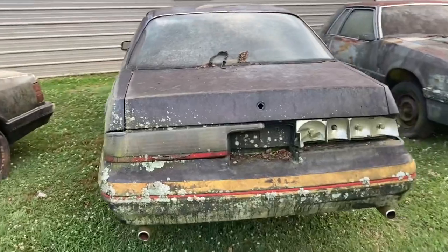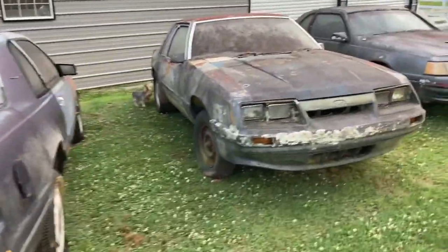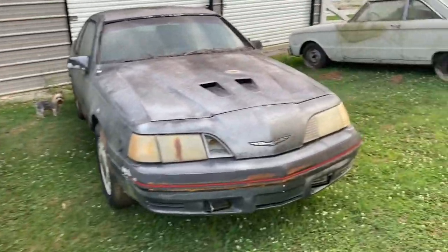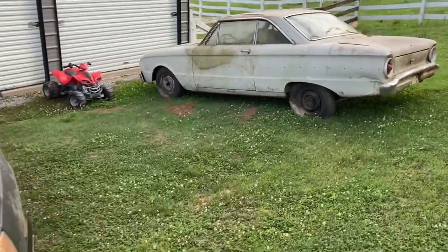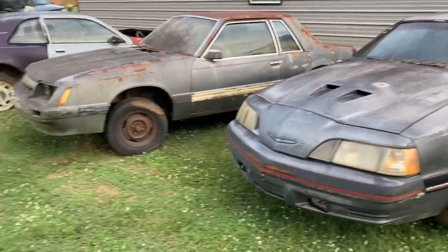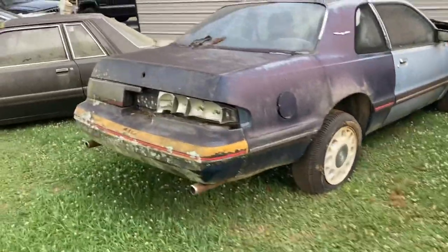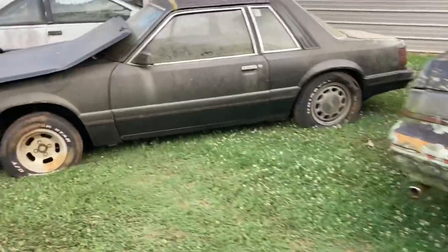I've graduated high school, I've graduated college, I've got married, had three kids, and pretty sure this is the biggest moment of my life right here. I mean, how's it getting better than this? You have this many Fox bodies in your yard? You know, this is the high point right here. It's all downhill from here. I don't know how I could go up from here.